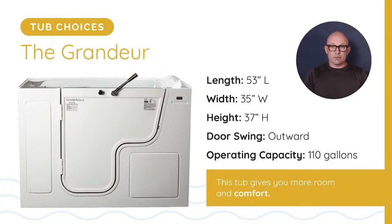We move on to the Grander bathtub. Our Grander bathtub is a full 35 inches wide. So this bathtub is a big tub and is termed a bariatric bathtub. It's really a bathtub that's suited for a heavier set person, someone over 300 pounds maybe. Or a care home, where you've got a lot of different people coming and going, so you can accommodate a lot of body sizes.